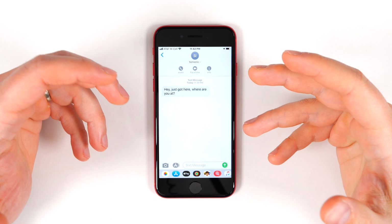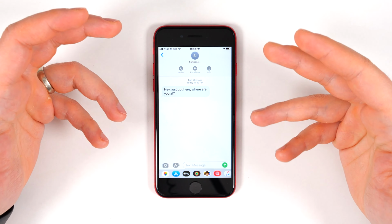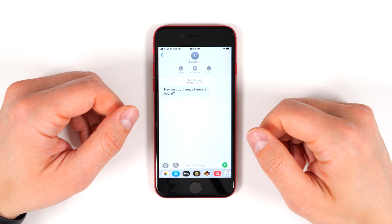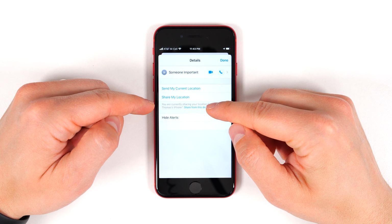If you're ever going to get together with friends again in a large area, like let's say you're going to a park or something like that, like we used to do before the whole world was locked down, there's a really easy way to show your friends exactly where you are. All you have to do is tap Info at the top. Then you can either send your current location or share your location.